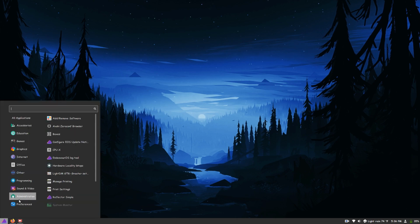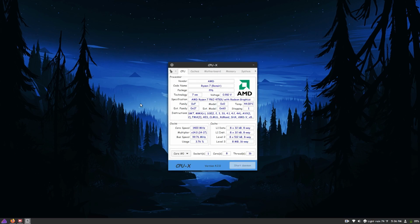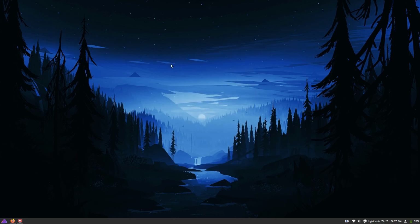I couldn't tell you. So if we go to CPU-X and we'll put in our password so we can run it as root. We go to memory here. We can see that this is the 3200 stick that came with it, the Samsung, and then unknown Team Group is running at 2667. Unknown Team Group, that's actually using SK Hynix RAM. It's funny that it can't detect it.